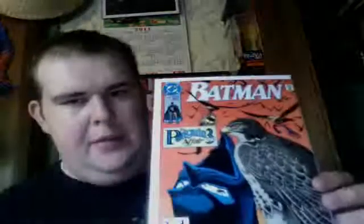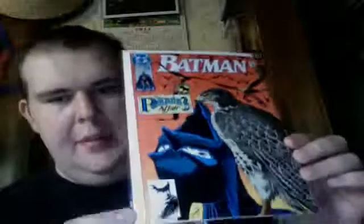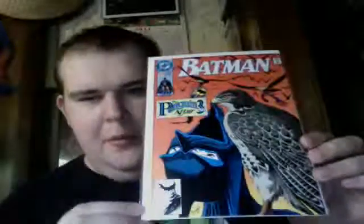This is The Penguin Affair Part 3, Batman 449. Part 2 is actually in Detective Comics. And when we get around to my Detective Comics chunk, we'll see that book.